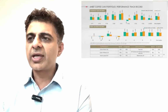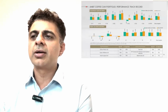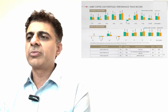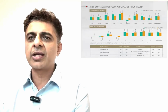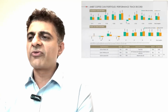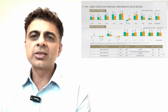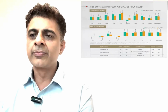Starting with Coffee Can. If you look at the 1 month return, it was minus 0.1. However, from a 6 month perspective, the returns have been closer to 9% versus the 5.5% return for the Nifty. The top performers in Coffee Can were Eicher, Zydus, and Ashok Leyland. And the bottom performers were Trent, ZF, and Abbott India.